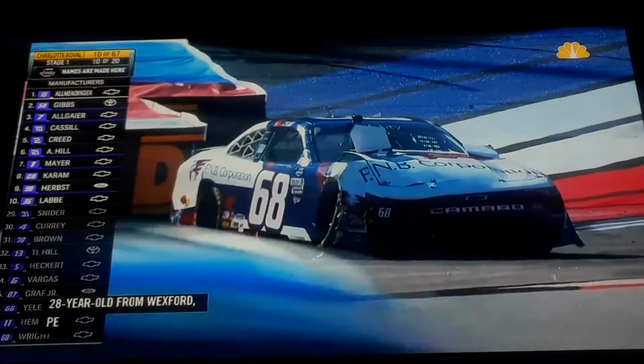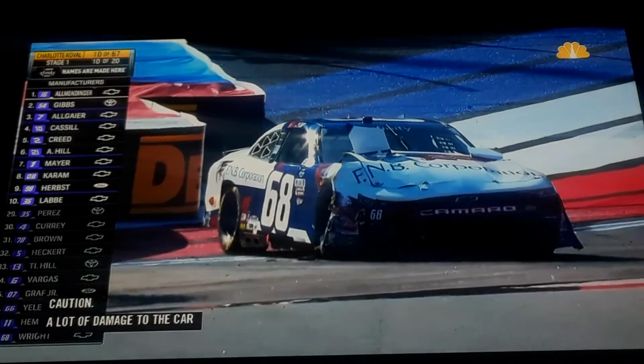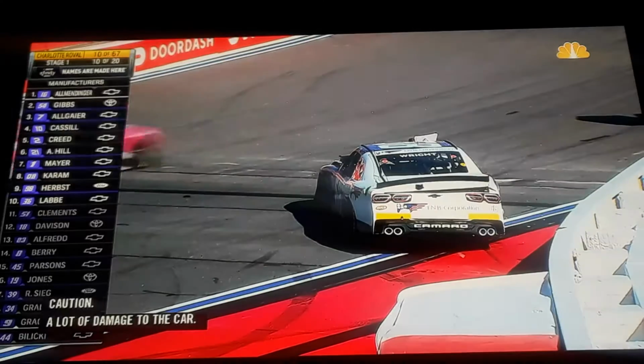Sitting at turn 1, the outside of turn 1. I don't want you to move here. I don't want you to move.